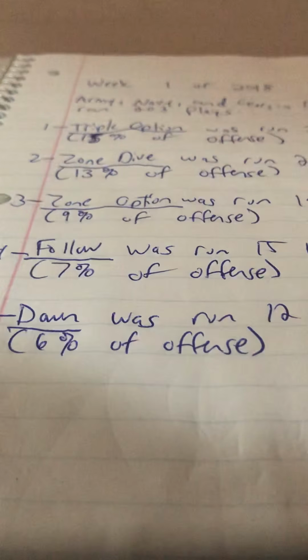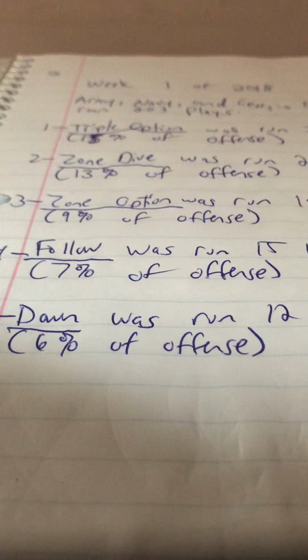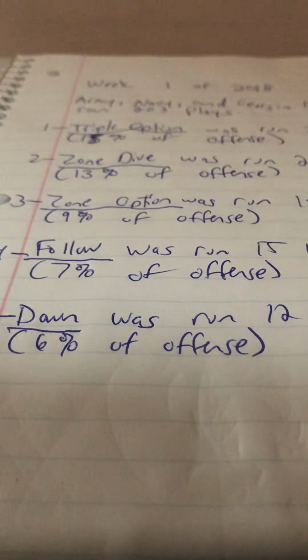Zone option. Army ran it a ton. Navy ran it a little bit. However, Army on the zone option, they also ran 2 tags off the zone option, one of which where the A-back went in motion and became the load player, and it was a 2-way option between the quarterback and the B-back. They also ran something where they had the A-back and the B-back as lead blockers for the quarterback, and there was no pitch phase.